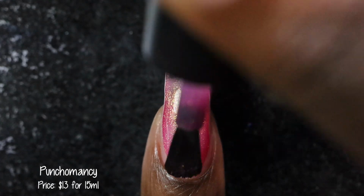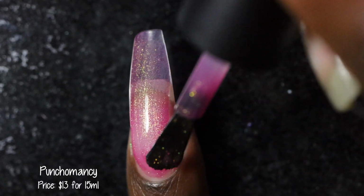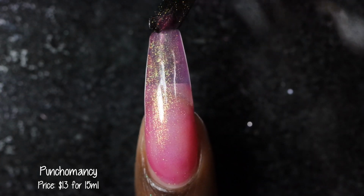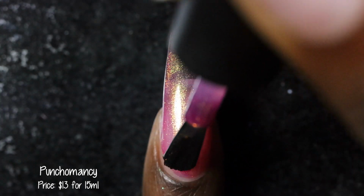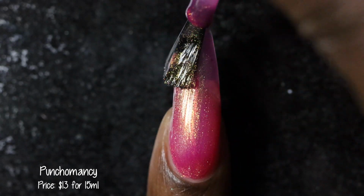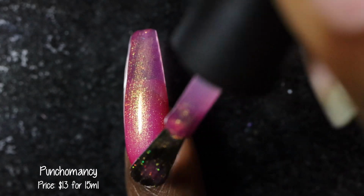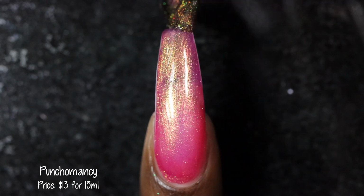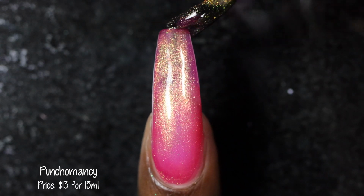Next up, we have Punchomancy. The brand describes this one as a slightly sheer magenta jelly base with a gold to green to blue shifting shimmer. It's priced at $13. Punchomancy had a really beautiful formula. Color-wise, this was the one that I was most excited about after the neon red. If you didn't know already, I see pink, I see gold, I get very happy.